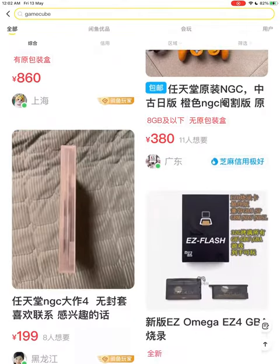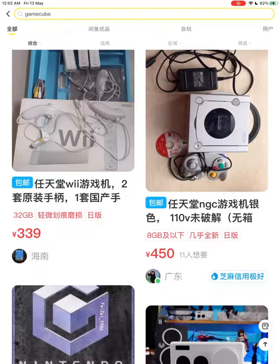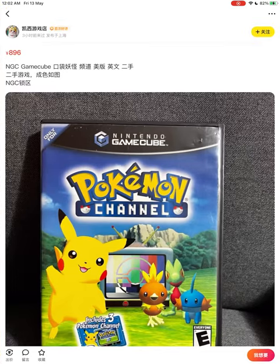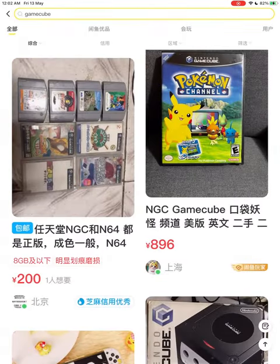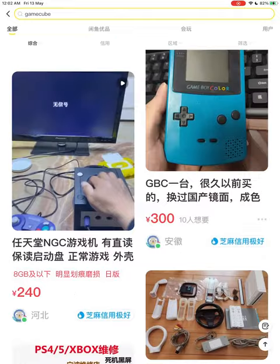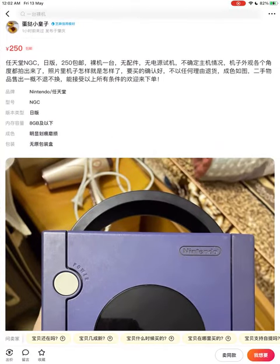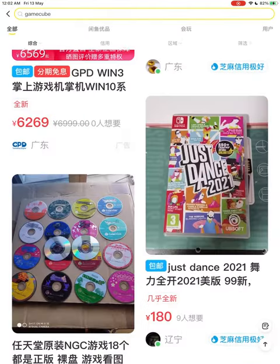Super Mario Strikers for $860. Yeah, so GameCube games being overpriced is also a China problem. It's not just a US thing. People know these are in good demand. Pokemon Channel for $8.96. Dear Lord, I got the Japanese version for like how much? Anyway, other than that, yeah. The GameCubes themselves, decently cheap. $2.50. You could probably find them cheaper than this because this is literally just a console with no other accessories.